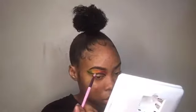Now I'm going to go in with my Morphe S Jeffree Star brush in JS12, and I am just going to blend. And I'm going to go in with my Morphe S Jeffree Star brush in JS8, and I'm just going to blend that black into that color.